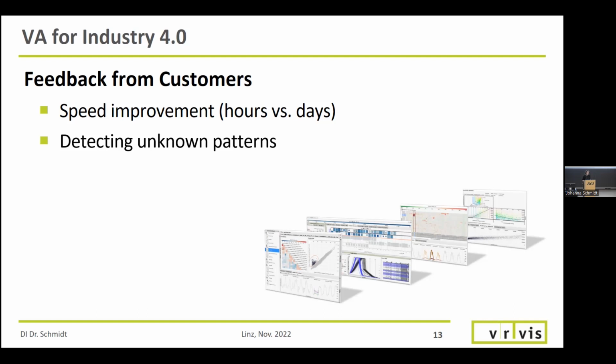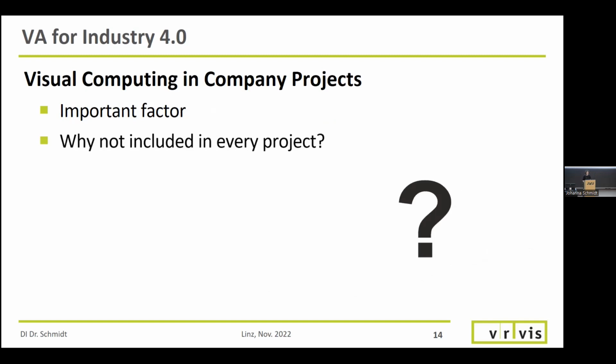And also with visual analytics, they were able to detect some unknown patterns which they weren't aware of before at all. So for them, this also confirms a little bit what was written in the paper before, that you actually need visual tools to understand such big data sets.